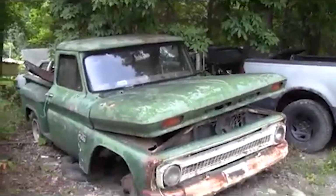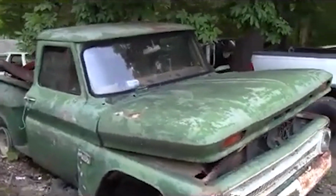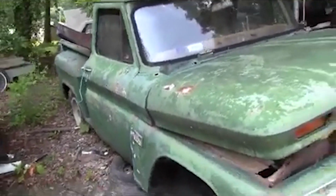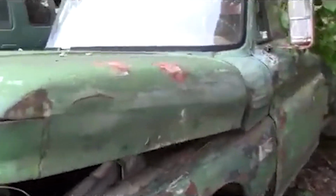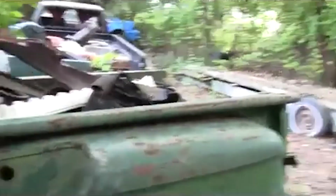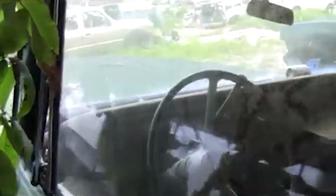Well, here's another pickup, 60 to 66. Mostly here, C10, short bed step side. There is a V8 in there, who knows what, any small block. There it is, short bed step side with the spare tire well. Dash looks pretty complete.